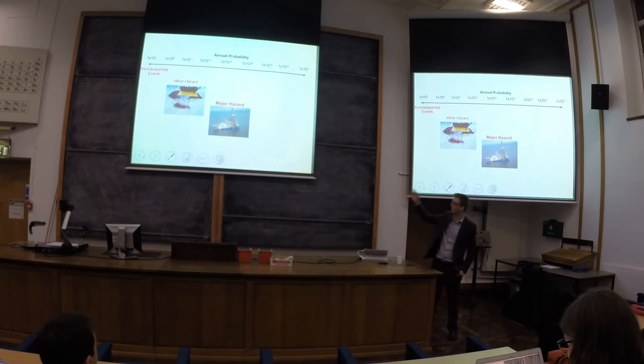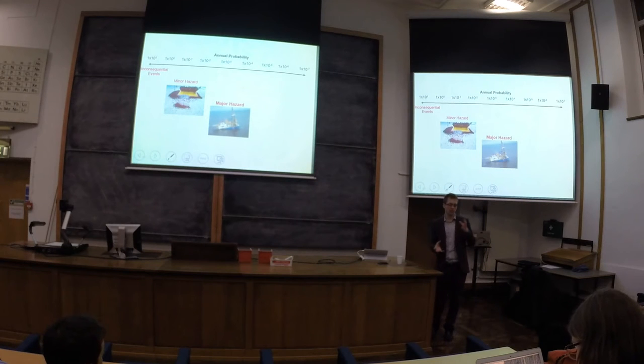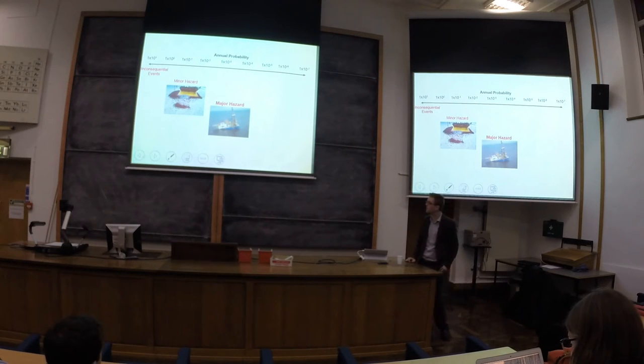In the case of this jack-up platform, so a jack-up platform is basically a platform which is floated out, it has maybe three legs, and the whole platform is jacked up on those legs. If something happens, one of those legs could collapse, the rig could fall over. If you have people on it, that's a big deal.